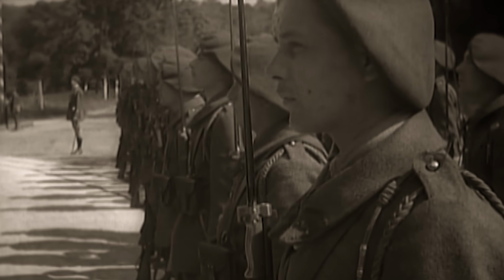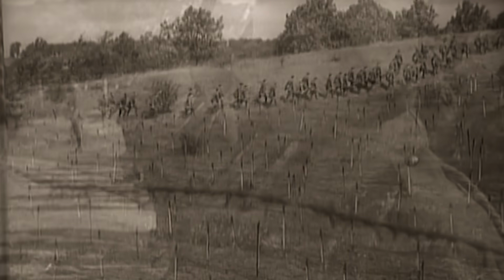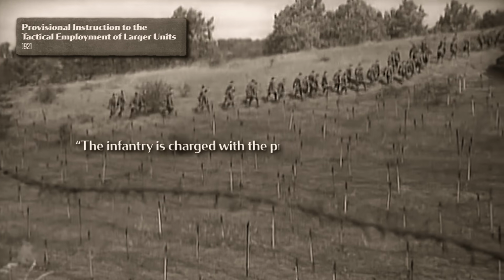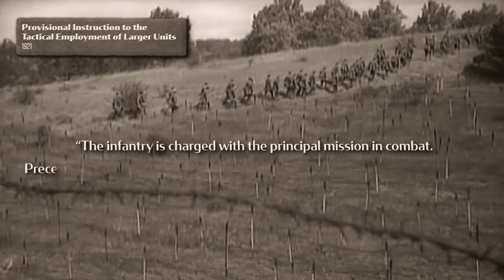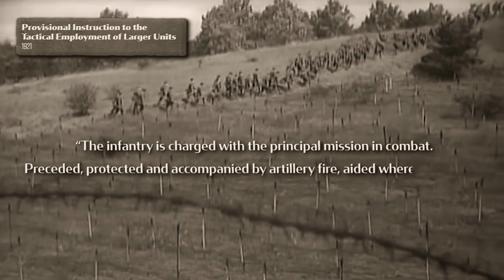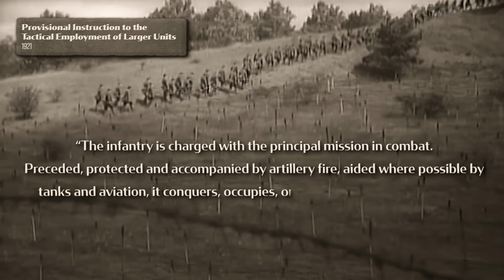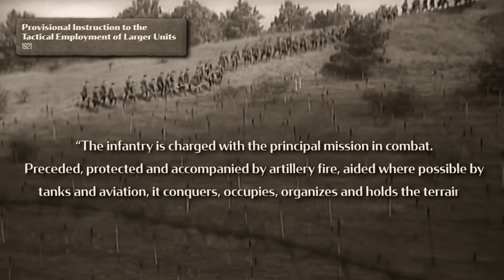At the center of their doctrine during the interwar years was the infantry. The infantry is charged with the principal mission in combat, preceded, protected, and accompanied by artillery fire. Aided where possible by tanks and aviation, it conquers, occupies, organizes, and holds the terrain.